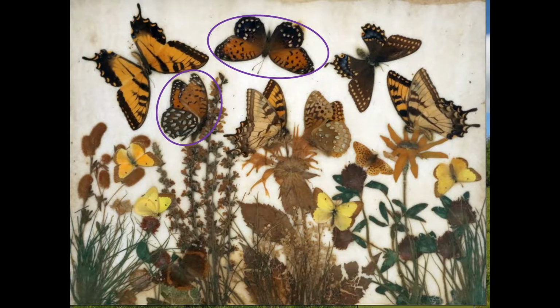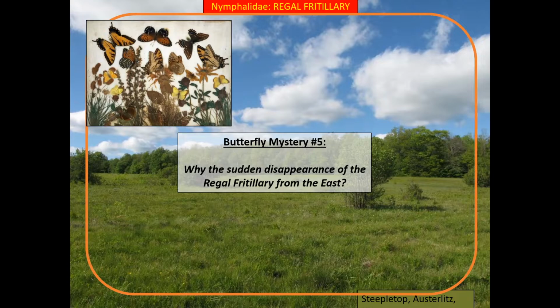And you may have noticed these in the earlier slides that I showed you when I was talking about butterfly diversity. This is the regal fritillary. This is a butterfly that was widely distributed in the East Coast up until the late 1900s, and then it has essentially disappeared. I think there's one or two known populations in the East. There's a little bit more activity, a little bit more abundant populations in the Midwest, but it has essentially disappeared from the East Coast, and it's not clear why. So that's its mystery. Why is it gone from the East Coast? There are some theories.